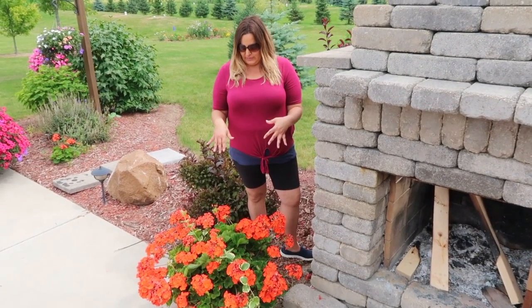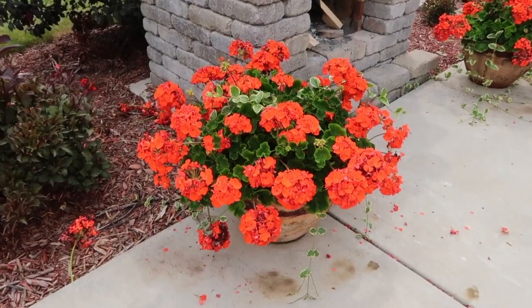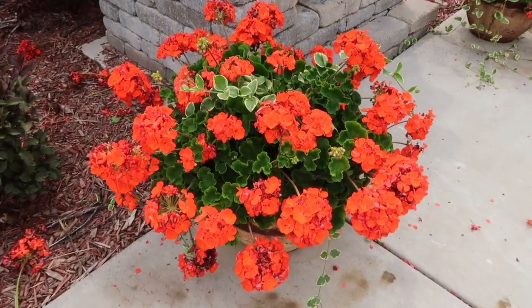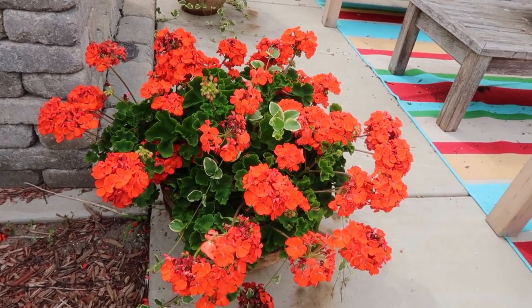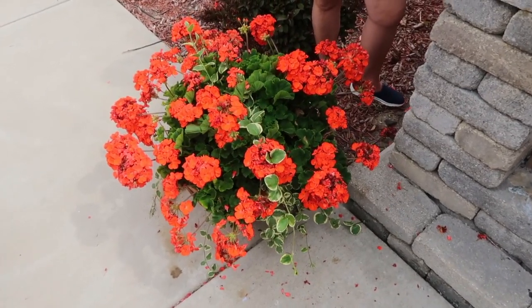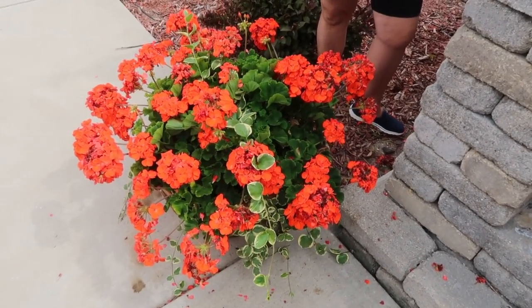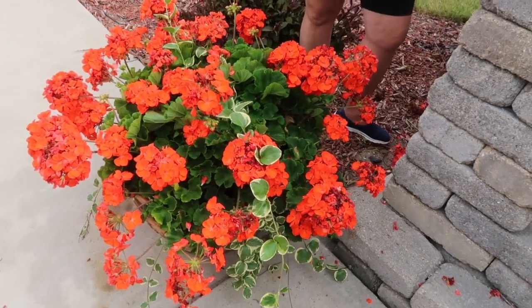So this particular geranium here is the Rocky Mountain Orange geranium. I'm usually a huge fan of the calliope geraniums, but this thing here has definitely taken the crown as my new favorite. It's blossomed continuously even through that brutal heat we had. The color is vibrant, and I really love how the stems are longer where they hang off the plant or go up over, so it just looks like a giant ball of color.